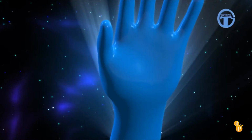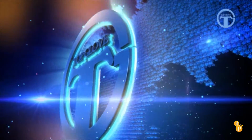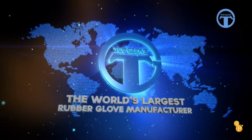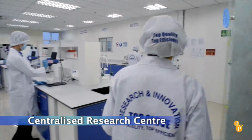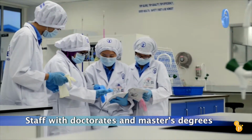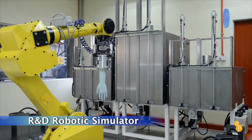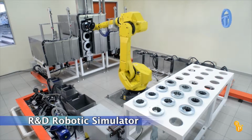One out of every four pairs of gloves used around the world today is produced by Top Glove, the world's largest rubber glove and leading nitrile glove manufacturer. We engaged a number of doctorates and master's degree staff to ensure that Top Glove can constantly innovate to produce higher value-added gloves that meet or even surpass the EN, ASTM and other international standards.